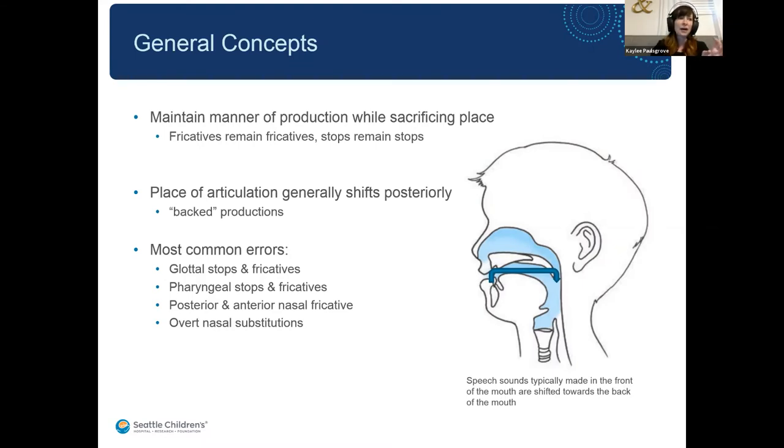And I don't know about everyone's training as far as graduate school goes, but these kinds of errors were not really taught in our phonology class. So this is not something that a lot of therapists have experience with. And I think it's because it is such a unique niche population. And so I want to go into each of these error types in detail and talk about some specific therapy approaches that may or may not work depending on your kid.